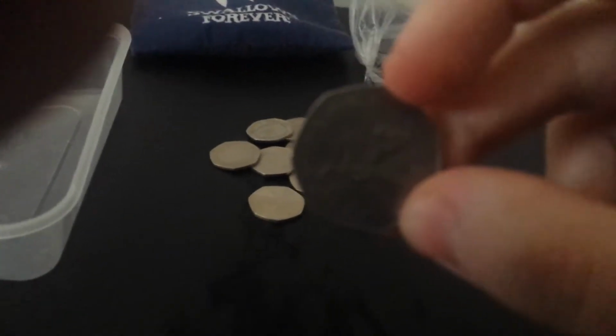Let's have a look what we find in here. I've already had a peek, I've seen a couple of good ones. First one, it's our first one. So we need that. So first of all, we have a shield. We have another shield. Here we have a Britannia. Here we have another Britannia.